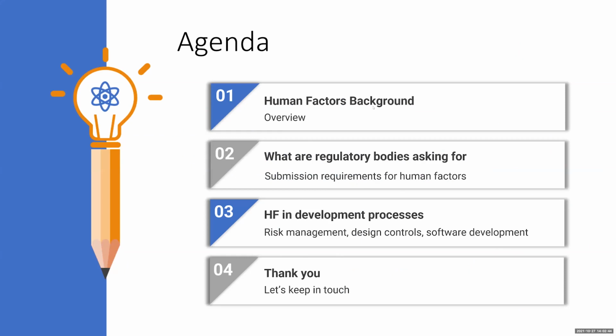And we're going to do a quick overview of human factors. I know we may have folks in the audience who are newer to hearing this term and folks that have more experience with it. I actually recognize some of the names. So I know there's some folks out there with lots of experience in human factors, but we'll do a quick overview. And then we'll dive into what the regulatory bodies are looking for and how HF maps out within the development process. And then we'll have some time at the end for question and answer. I look forward to that.